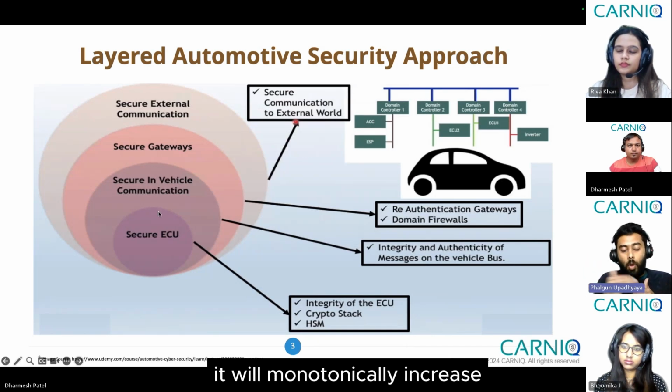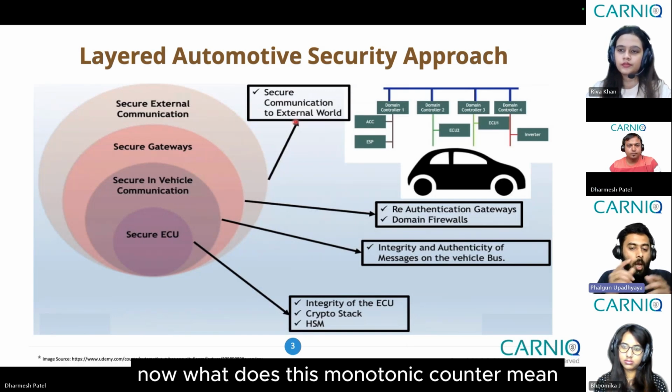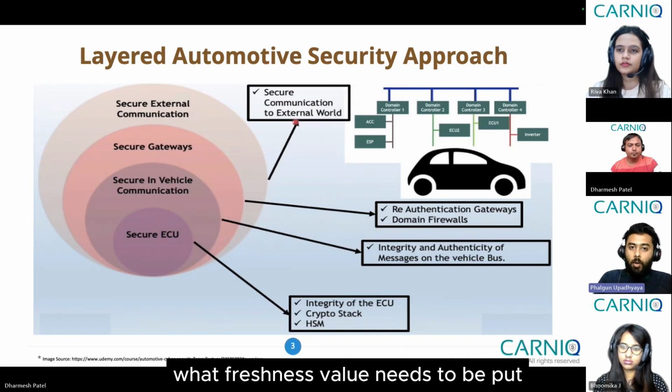It will monotonically increase. So this is where the monotonic counter comes into the picture. Now, what does this monotonic counter mean? It would just increase. So based on this, the attacker will not be able to find out what freshness value needs to be put.